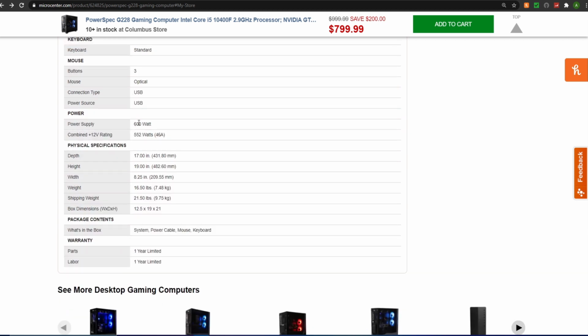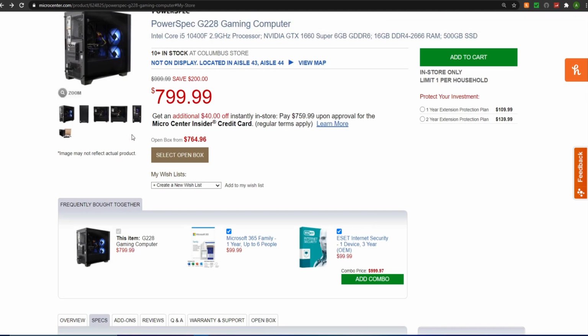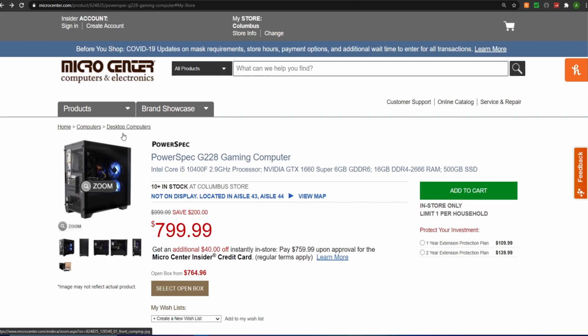It just depends on what tiering of certified you have. Since this is one of their lower end computers, I would probably assume that this is an 80 Plus certified power supply. With that, it's not amazing, but it's definitely going to leave you enough headroom to make upgrades in the future.